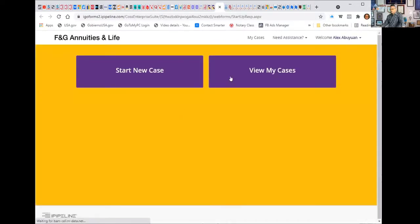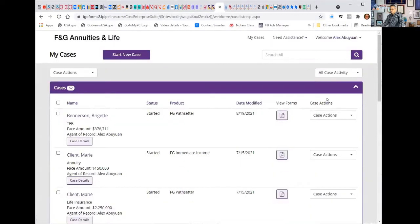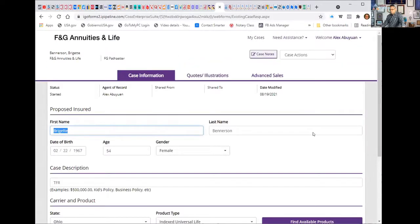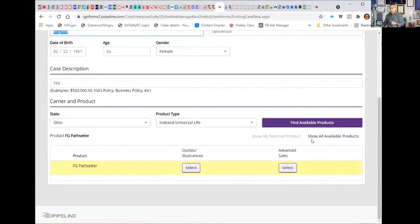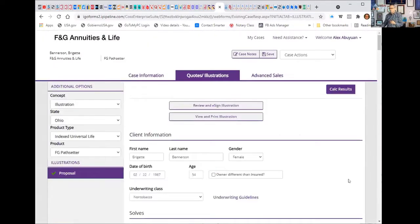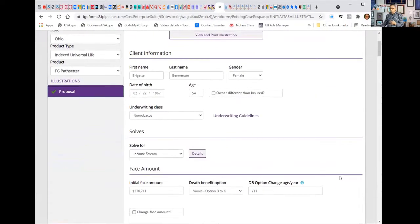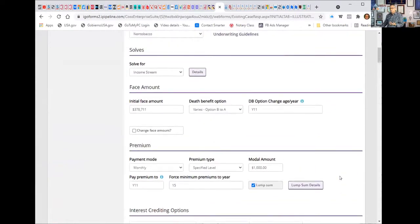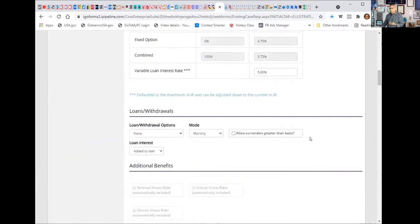Fortunately, I saved these illustrations, so we can just tweak it. View my cases. Let's open the case. Sometimes it's not always just about looking at the tax-free retirement amount. You've got to look at what else is going on in here. This is another way to go apples to apples, to see how long the policy will really last, or if it will lapse when we ask for the money. It says solve for income stream. Let's not do a solve and let's just put the numbers in ourselves. Loan withdrawals option.